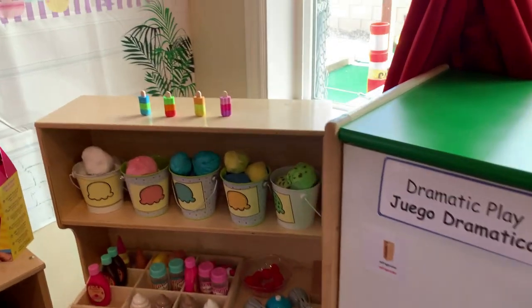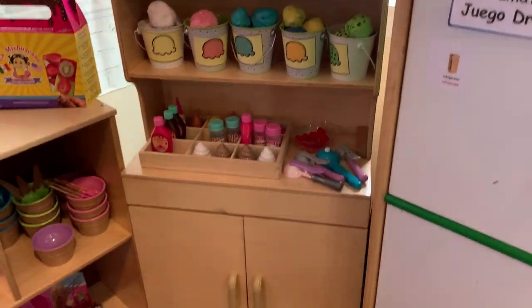If you haven't done this theme, I recommend you do it. The kids are gonna learn so much.